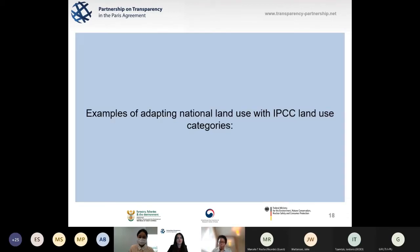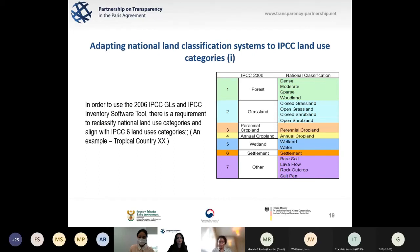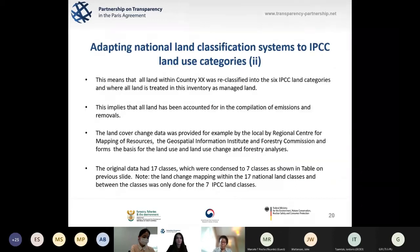Now, I'm just going to show you a few examples here of how that is done. In this case, you have your IPCC and the national classification. This is another example there. This is an example which we took from another country that we have worked with. As you can see, under forest land, you have your dense, moderate, sparse, and woodlands. That's in the IPCC category, that's forest land. So you'll be mapping these national definitions, of course, with the areas for each of these land uses. And of course, if you then want to apply the 2006 guidelines, it's important that you first go through these steps of actually aligning your national classifications, in the related areas, as the presentation this morning just highlighted.